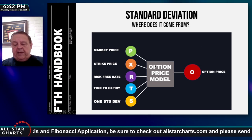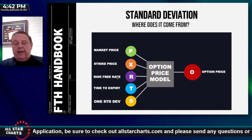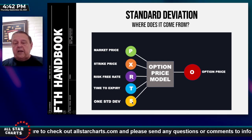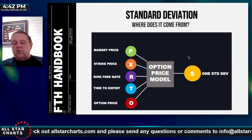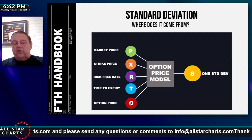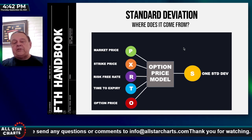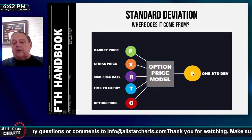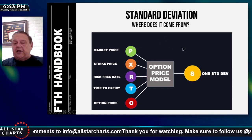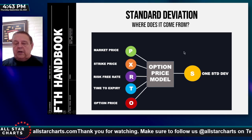The option model is basically looking at the option price, the strike price, the risk-free rate, and then also the time to expiration and one standard deviation. One standard deviation is basically the mean plus or minus one standard deviation. If you put the standard deviation in, which you can calculate, that's going to give you what your option price is going to be. And that's how you price options, because you want to learn to be an option seller. Option sellers win 85% of the time. Option buyers win about 15% of the time. So you want to learn to be an option seller. That's the main thing you want to focus on.